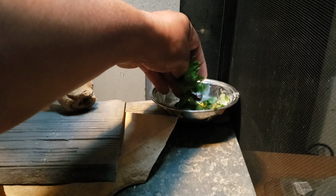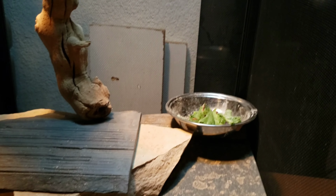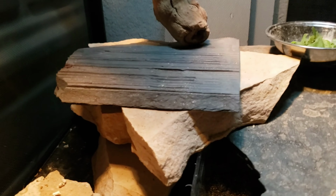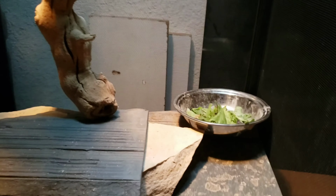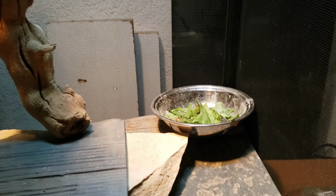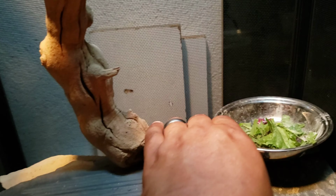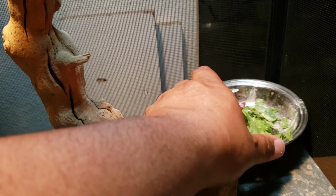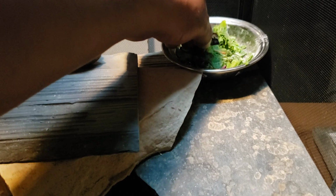But these guys can eat pretty much everything a bearded dragon eats. They eat greens, crickets, dubia, worms. So pretty much the same diet as a bearded dragon. They're going to eat a little bit more greens than a bearded dragon because they are iguana. But right now, when they're young, just like with bearded dragons, they're more insectivorous. So they like to eat insects more than anything right now. But eventually they are going to be mostly on veggies.